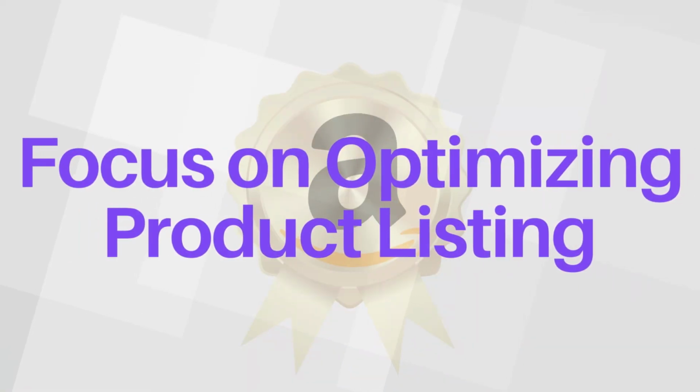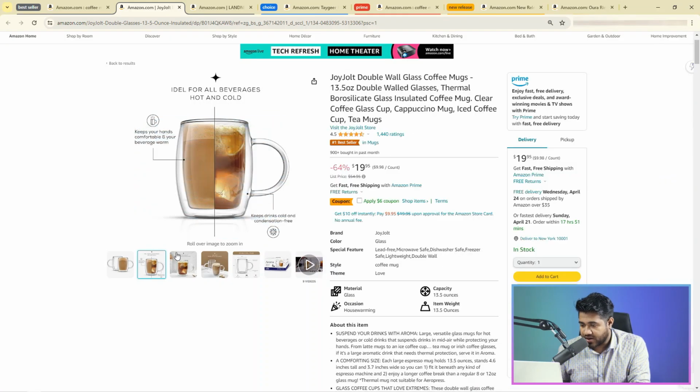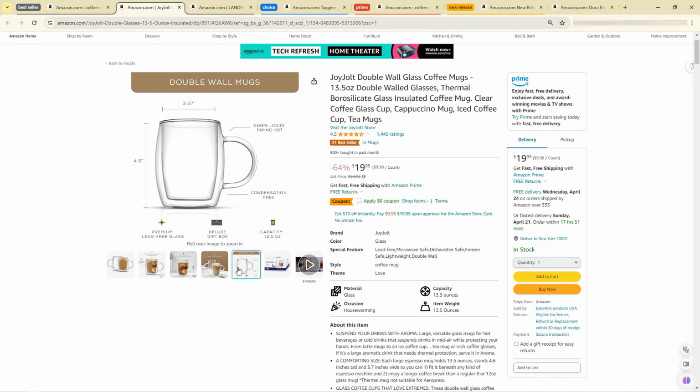Next, focus on optimizing your product listing. I mentioned earlier about keyword packed titles that get your product discovered easily when people search. Your descriptions also need to be keyword packed. You need to bring the eye engaging with mind-blowing product photos and videos. Again, look at the coffee mug here. These are the images. All are eye-catching, engaging, and informative as well. Well, engaging images help you to boost your sales.